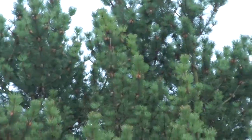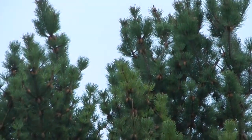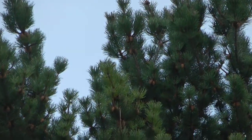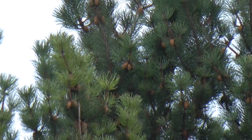Here is a good example of what the pine cones look like. They're quite small when you compare them with the spruce that we looked at last time. These are only a couple of inches long, 3 inches tops.